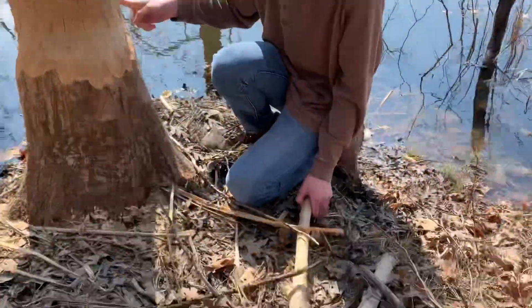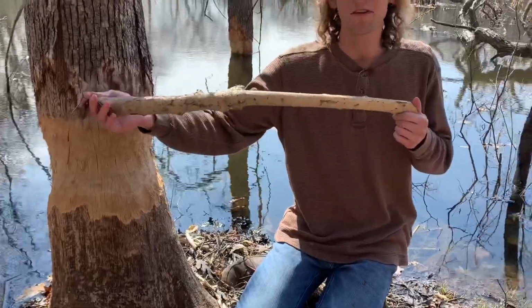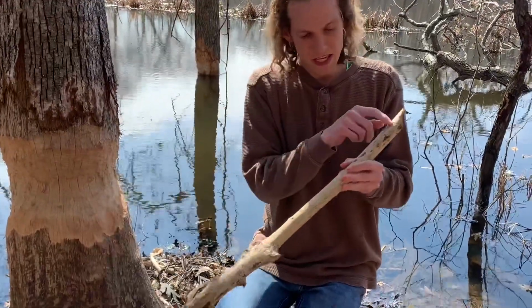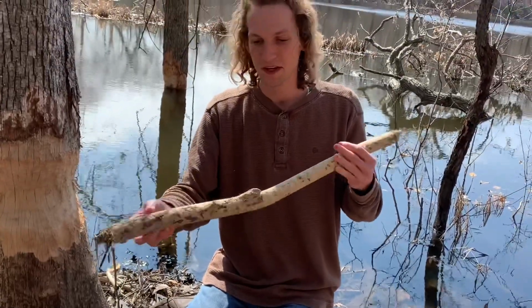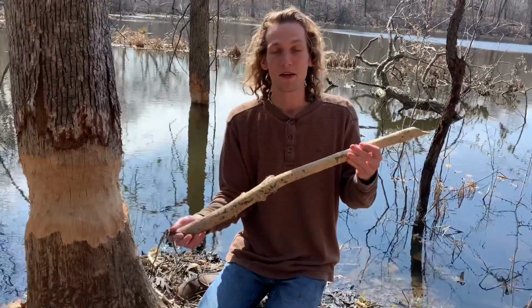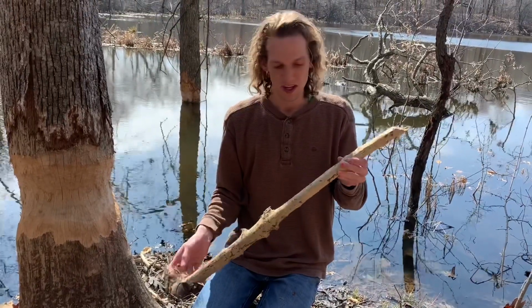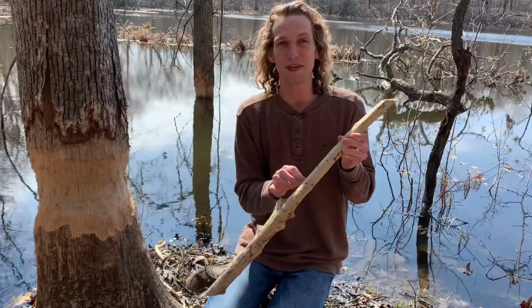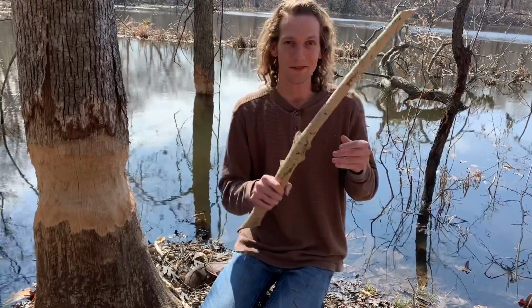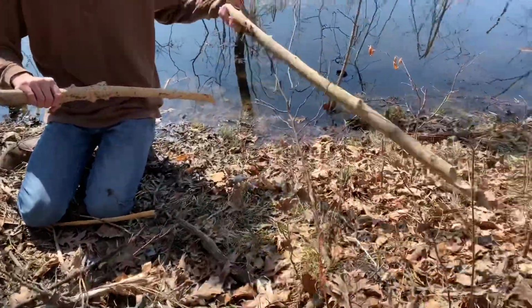Now, if you look on the ground right here, this is a beaver snack. You can see he chewed all the bark and the layer underneath the bark off. That's one of their favorite things to eat. Beavers are vegetarian, so that means they only eat plant food. And underneath the bark is a super sappy layer of tree. So that's what they like to eat. This was a nice beaver snack. There's a couple more on the ground here too. This beaver was hungry.